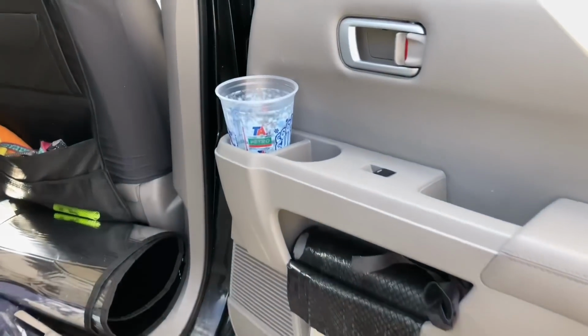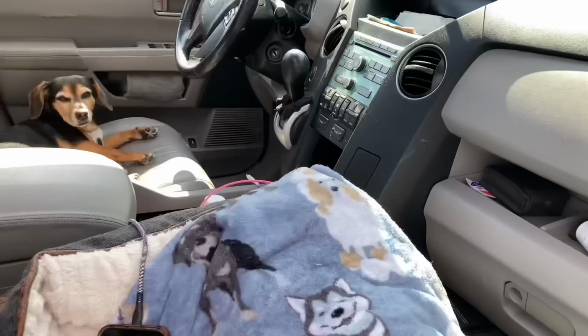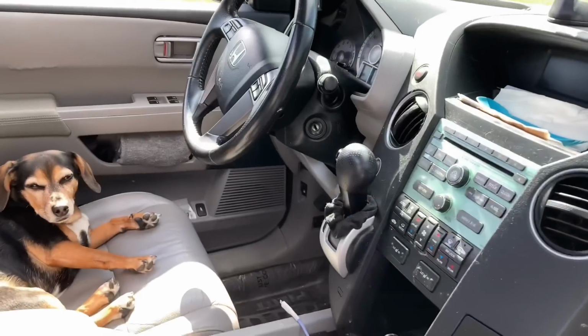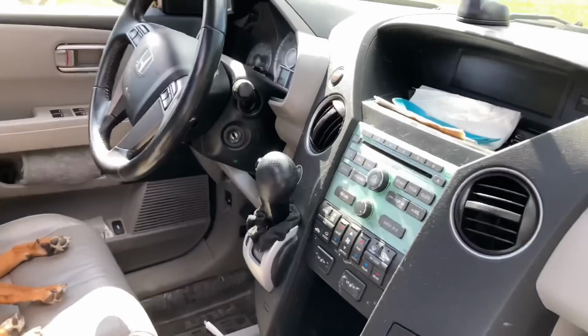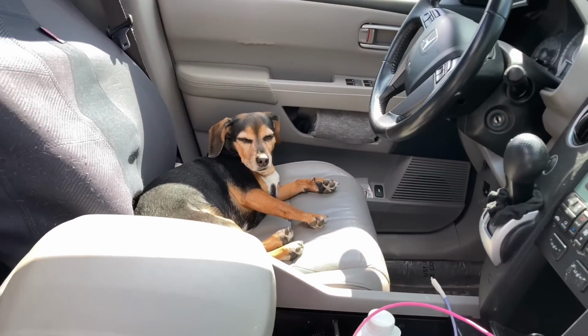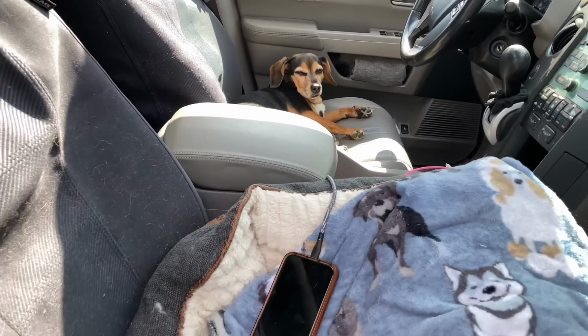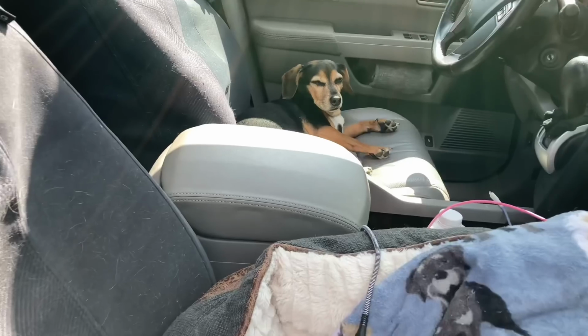I love my pee cup, and now I have a little holder for it, which is so nice. So let's move to the front. And this is where I have my child sunbathing all the time, but I also keep my spork right there, because I do get food out a lot, and they never include silverware, so I always just keep that handy and ready to go.